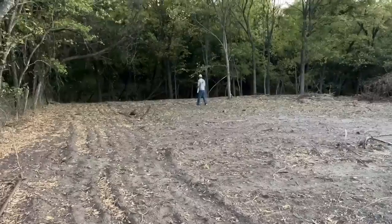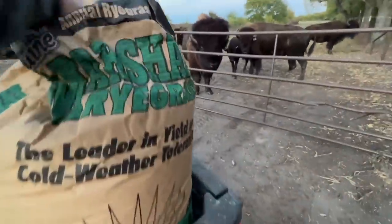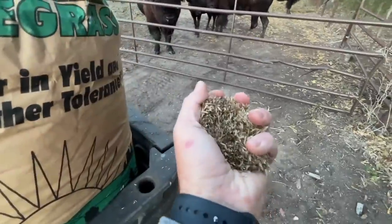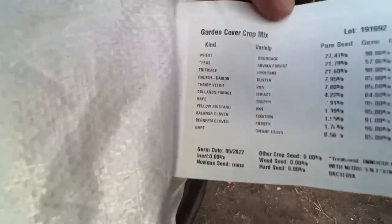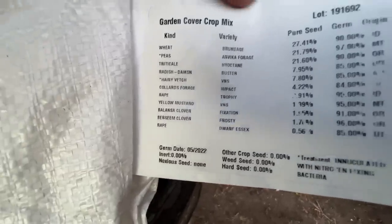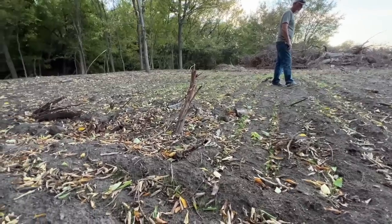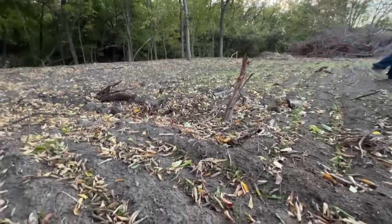Alright, so we're out here. This is where the pond is that we got cleaned out. Kevin and I are throwing out some rye. Kevin got me some rye seed. Another gentleman that follows me sent me some rye seed with another mixed grass seed that we're gonna spread out. We're spreading it out right here, where a bulldozer came through and cleared a spot for us, because we're gonna build a new fence here in the near future.